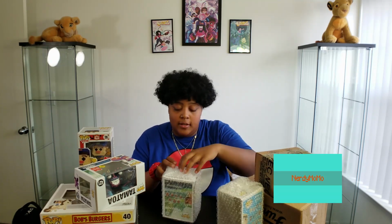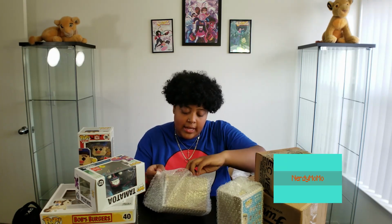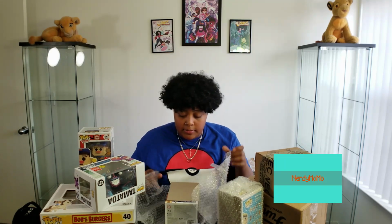Okay, anyways, that's enough talking. I'm getting out of control here. So let's go ahead and open up the first Pop. Nope, not this one. We're gonna open up this one. One of the first Pops from the trade. This is actually one that she had listed or pictured on her post, and I was able to get from her.